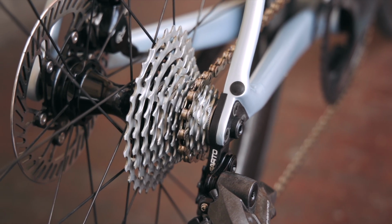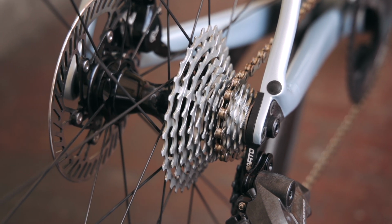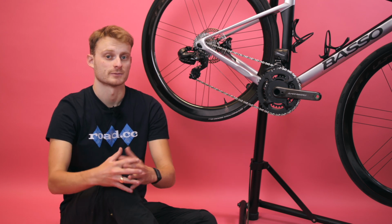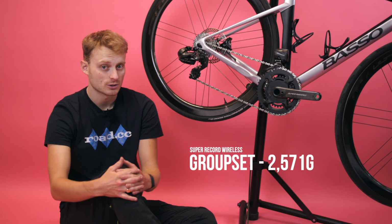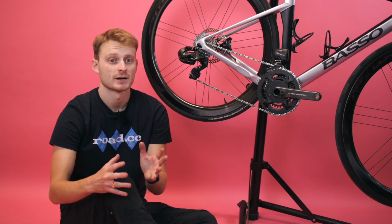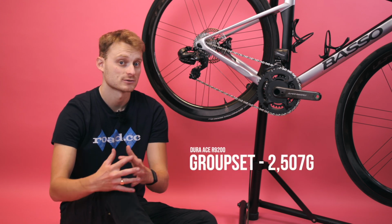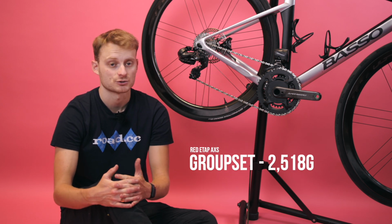We rather like this modern approach and find for amateurs it generally feels more comfortable as you can stay in the big ring for longer. Weight-wise, the latest Super Record is also competitive, and on our scales the groupset came in at 2,571 grams, excluding brake hoses, which will add a few grams. That compares well with Shimano R9200, which we reviewed at 2,507 grams, or 2,518 grams for SRAM Red.